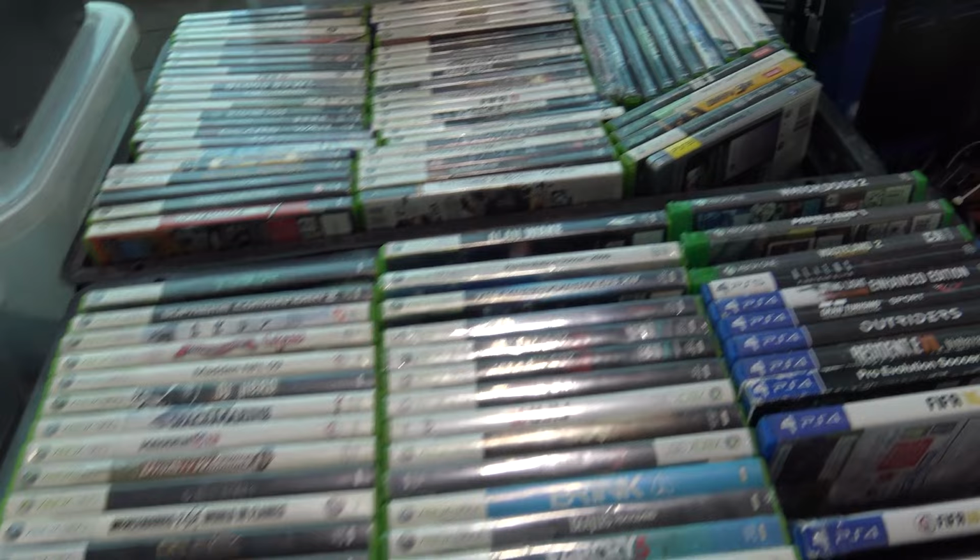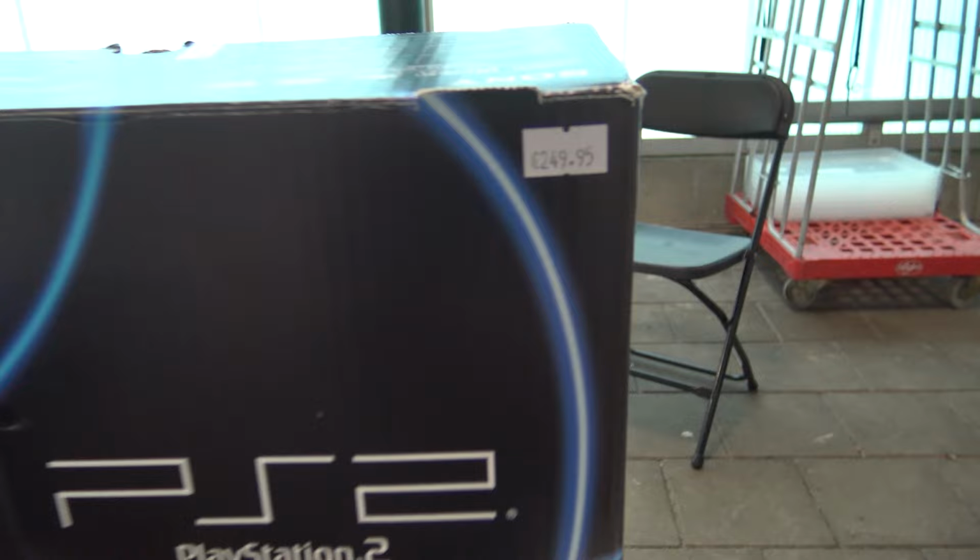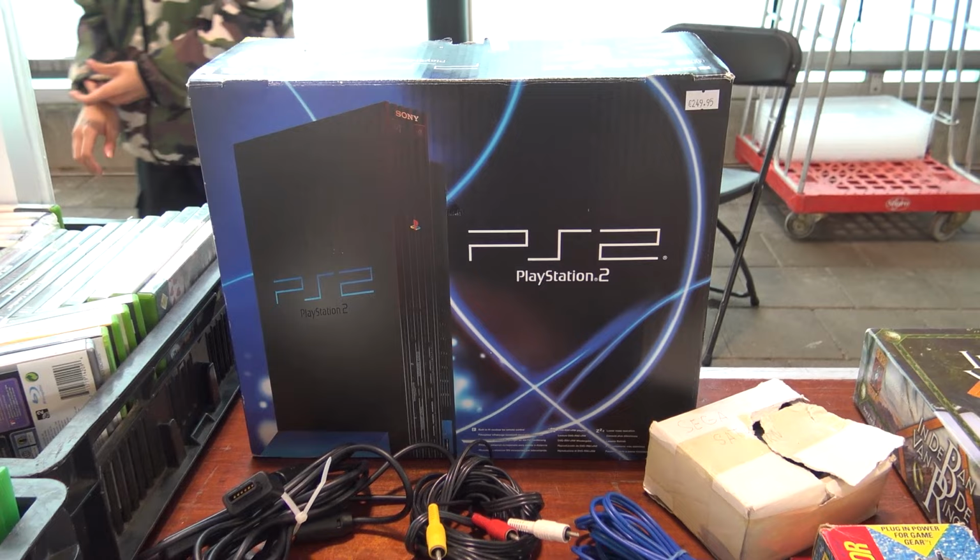I was really surprised with this PlayStation 2 version. Like it costs 250 euros. I know these things can get some value with boxes, but not that crazy. Or I just completely missed something.